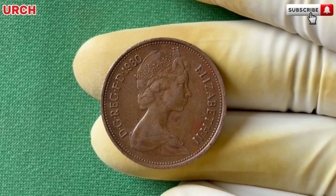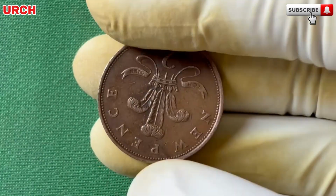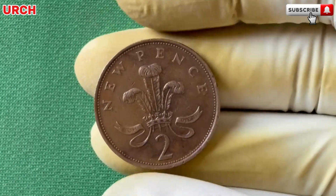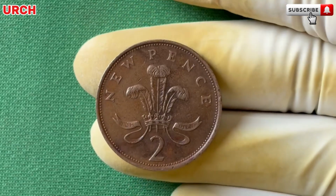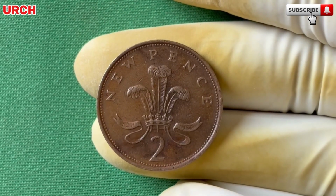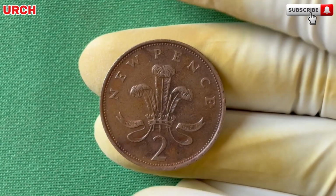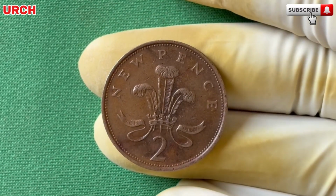When we think of Queen Elizabeth II's reign, we often think of her enduring presence and the coins that marked each passing year. By 1980, her portrait had already become a fixture on the nation's currency. However, this particular year's 2 pence featured design nuances that would eventually elevate its status among elite collectors.